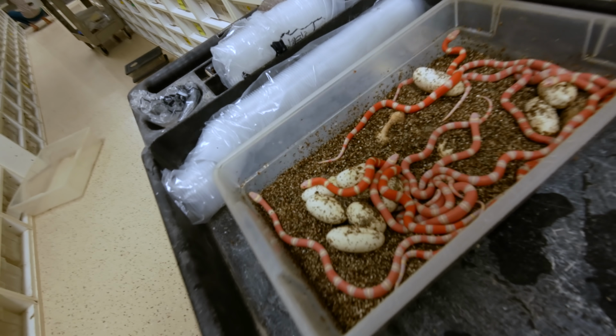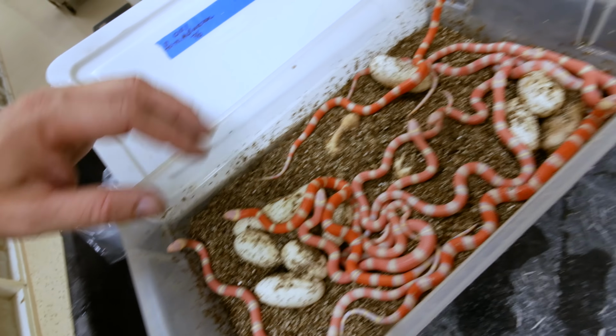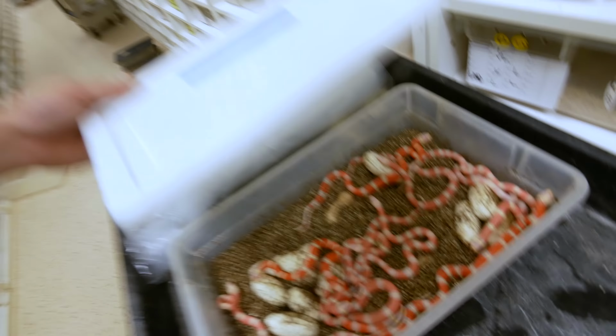And then finally, there's a look at how beautiful an entire clutch of albino Nelson's milk snakes. I mean, that is just absolutely incredible. One of the prettiest snakes I think that we work with. Take a look at how gorgeous these guys are. And the albino Nelsons stay a little bit smaller than say the Hondurans or Pueblan milk snakes, so they're a great animal if you want something that stays smaller and is super colorful.